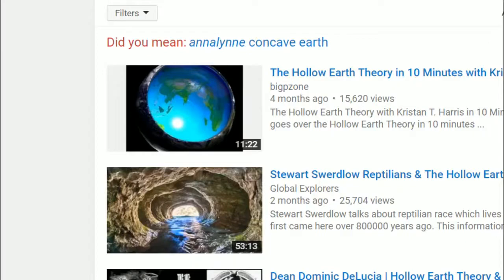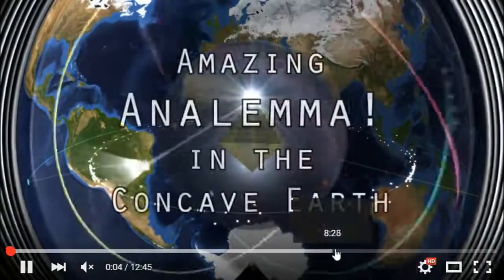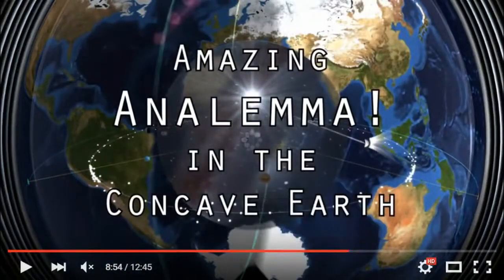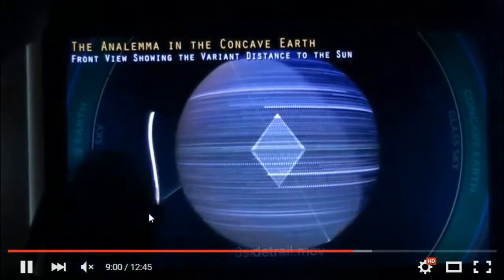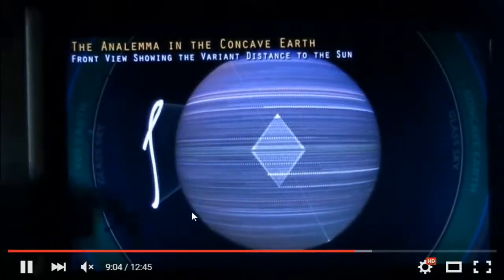Analemma, concave Earth. There it is. So, I'll fast forward over here to this part where we see the analemma, and the sun is getting closer in the southern hemisphere in order to kind of counterbalance the heat so it doesn't get too cold, too frigid.